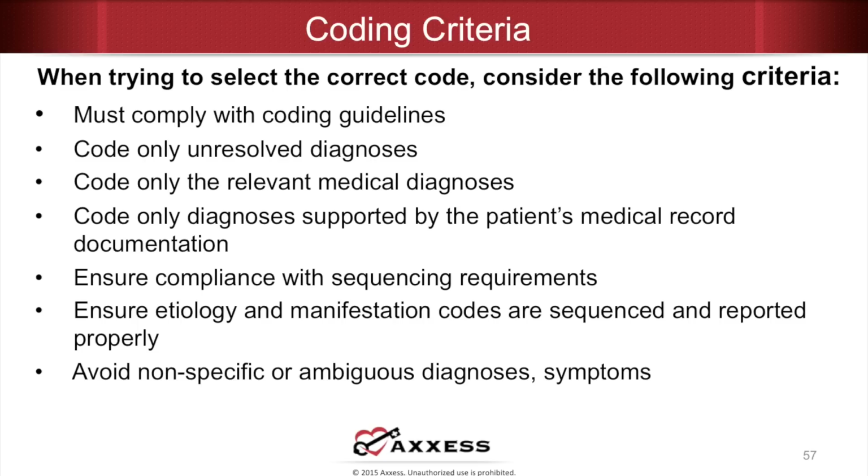Okay, and then we also know that according to CMS's coding criteria, we must ensure compliance with sequencing requirements. In that case earlier where the patient had hypertension and they were a smoker for 20 years, we know that we would have to sequence the history of smoking right after the hypertension code. So we have to ensure compliance with those sequencing requirements.